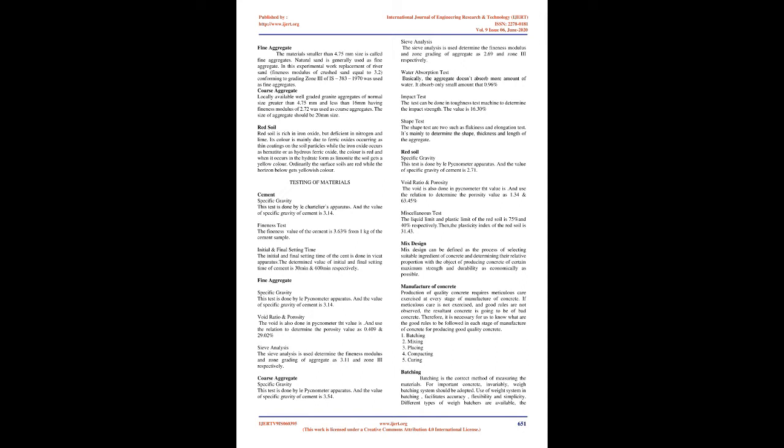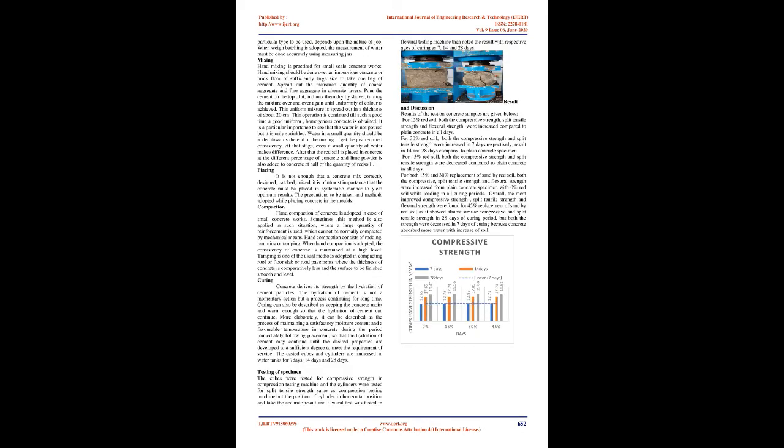zone 3 respectively. Water absorption test. Basically, the aggregate doesn't absorb a large amount of water. It absorbs only a small amount, that's 0.96%. Impact test. The test can be done in a toughness test machine to determine the impact strength. The value is 16.30%.